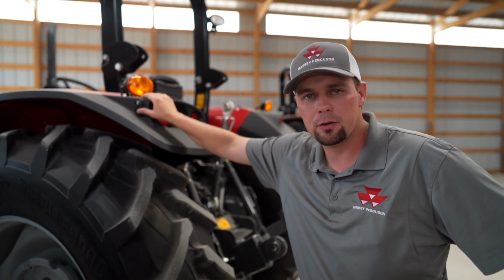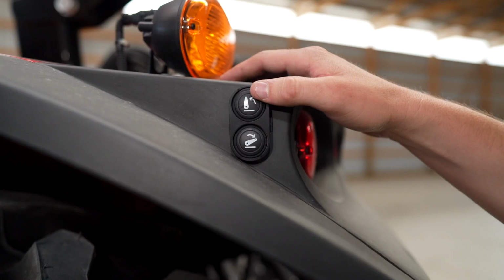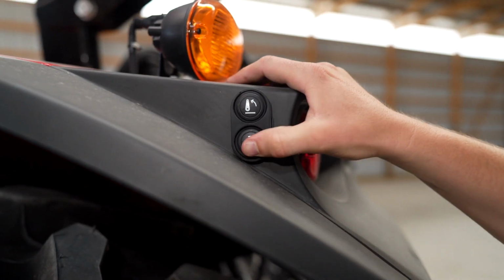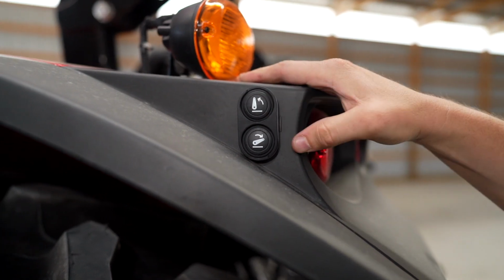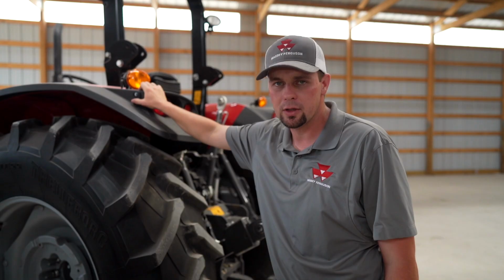So when you back up to your 3-point implement, and let's say you don't get it just right and you get off the tractor, you can reach up here and simply raise or lower your 3-point lift arms to match your implement perfectly, making hooking and unhooking implements a breeze.